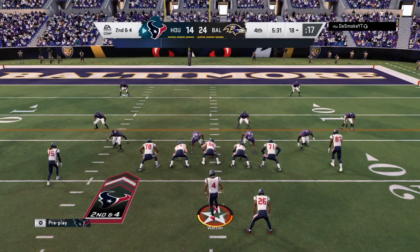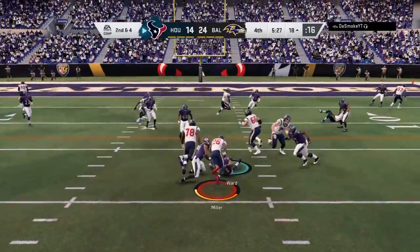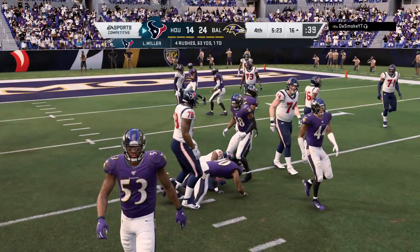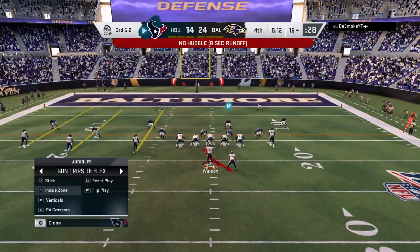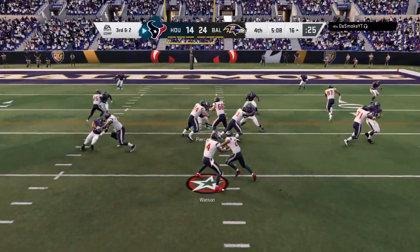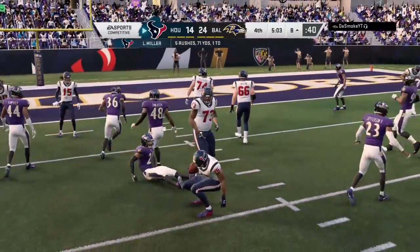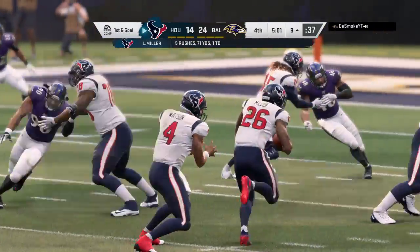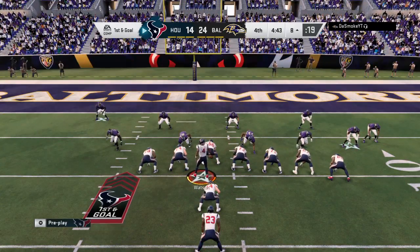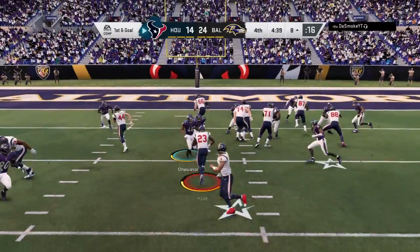Listen, man, I'm getting it. Watson hands to Miller on the draw. And they'll get him down right around the 16. Just a couple on the pickup there, and now it's 3rd down. They'll run it again with Miller. And he's got the 1st down as he gets it to the 8. They're able to convert on 3rd down, and that sets up a 1st and goal. 1st and goal, and they got to be thinking a chance to get right back into this football game.